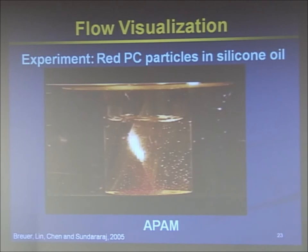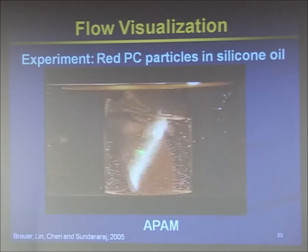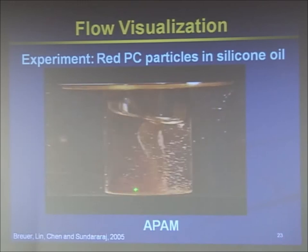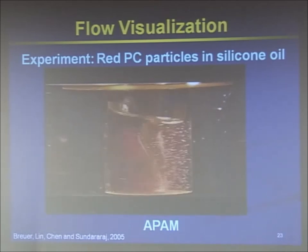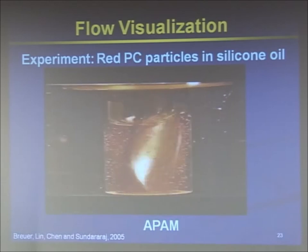This is a video just to show some of the aspects of the mixing. This is a polycarbonate red phase at the bottom, and this transparent phase is the silicone PDMS. As we start the mixing, you can see the polycarbonate is higher density, so it's at the bottom. But then as we start rotating, you can see it's starting to go up that rotor. And this is over a period of about 5 minutes. And you can see now all the particles are distributed quite well throughout the entire mixer.